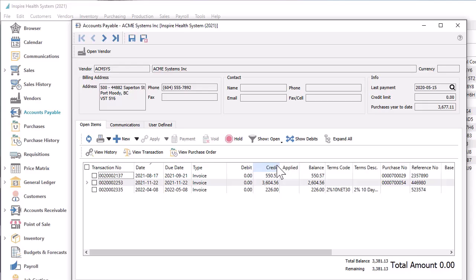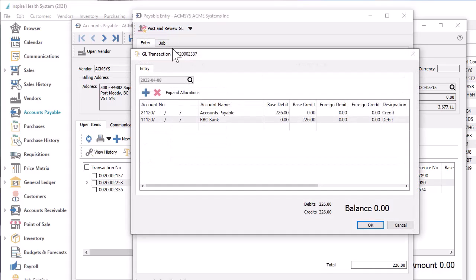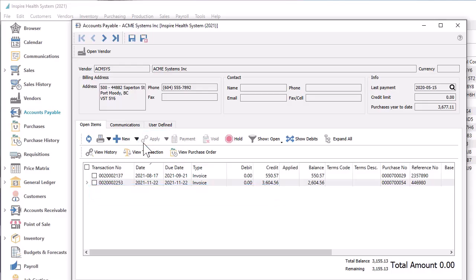You can also record vendor payments on account without assigning them to invoices. Create a new transaction and choose the payment type. Enter the amount of the payment and any other required information. Then post the transaction to the vendor. In the future, when this payment on account is meant to be assigned to an invoice, you only have to check both of these transactions and then click the Apply button to link them together.